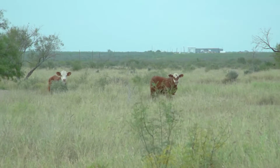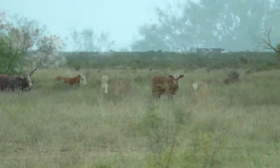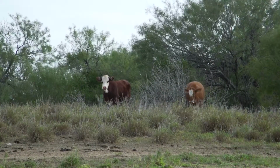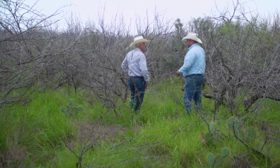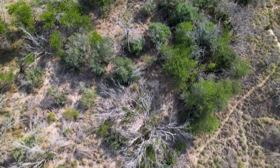Oftentimes what happens is an individual sees the brush and thinks that it's a problem that's fixing to happen, and it's left untreated. That situation develops into a problem that's much more significant, harder to control, and much more impactful when it comes to forage production. Corteva is extremely fortunate to have one of the most diverse portfolios in terms of products that you can use to address brush. We've got products that give you the flexibility to tailor and address specific needs, but we also have products that give you the flexibility to treat at different windows. An example of that would be Remedy and Remedy Ultra.